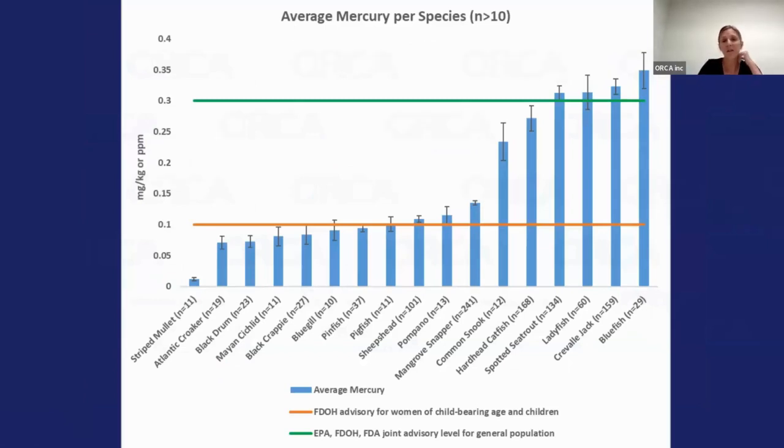Same question about glyphosate. Well, does it matter if you're looking at different species? Does average mercury accumulate differently by species? And again, our data is indicating that yes, it does. Now, that's not all that surprising.